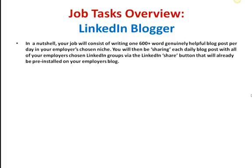Anyways, moving on here. After writing your 600 plus word genuinely helpful blog post per day in your employer's chosen niche, you will then be sharing each daily blog post with all of your employer's chosen LinkedIn groups that he or she is a member of via the LinkedIn share button that will already be installed on your employer's blog.